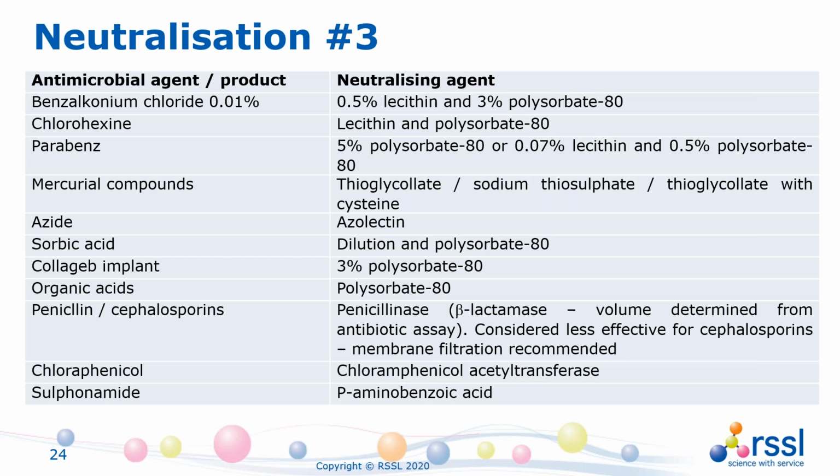So on this next slide are examples of other neutralizers that have proven efficacy against different antimicrobial agents. These can also be explored for different sets of conditions. And while this is primarily for adding to rinse solutions for membrane filtration, for the direct inoculation test, there are also different neutralizing agents that can be added to culture medium to help inactivate different antimicrobial compounds.